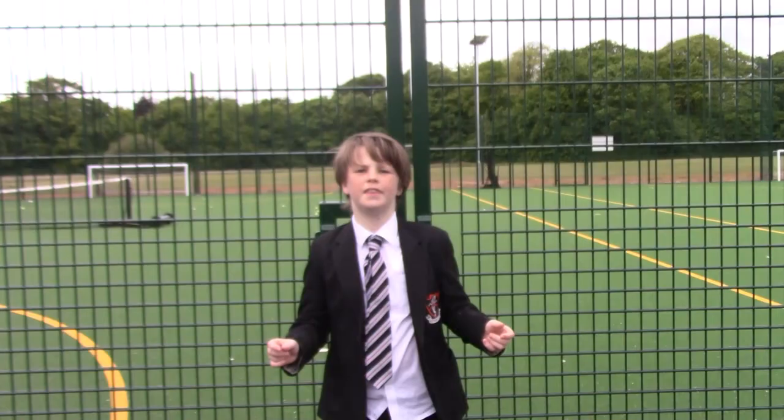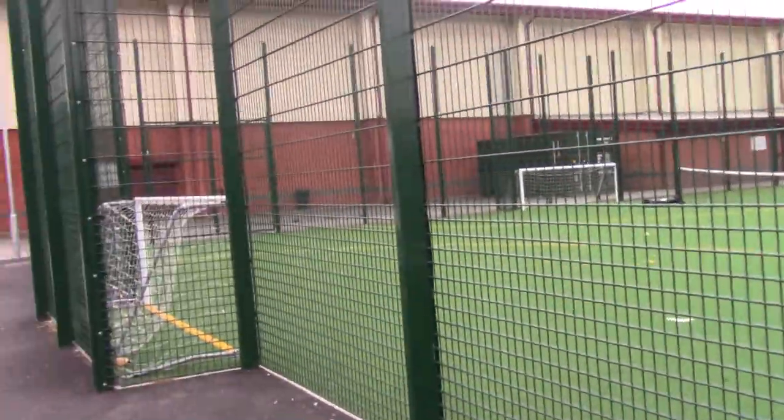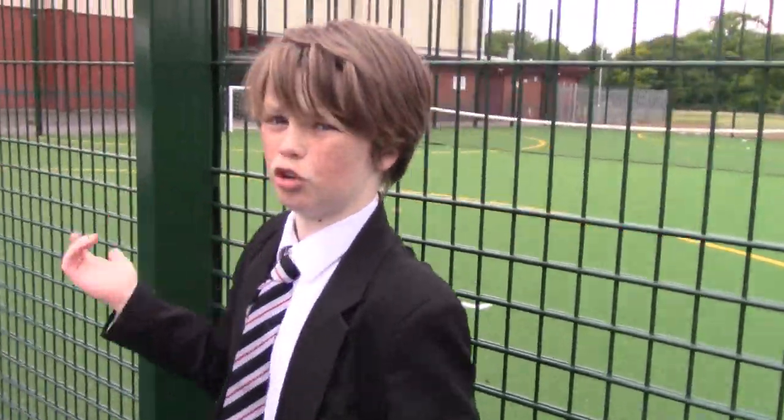As you can see in the background, there's a little bit of our outdoor facilities, our AstroTurf and our fields behind. And here's the start of our sports hall where I'll take you in and let you walk. This is where our AstroTurf is, PE Hall. Here you'll do tennis, hockey, sometimes football. This is also where the year 7 training is for the B team.